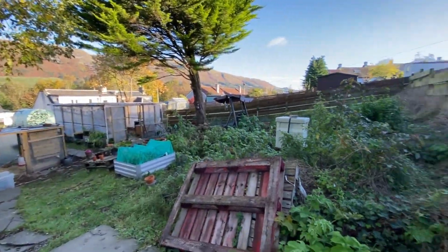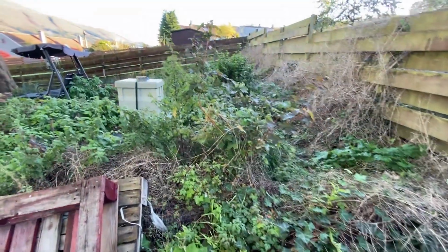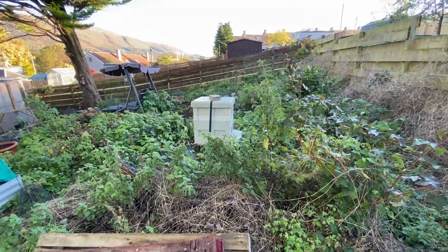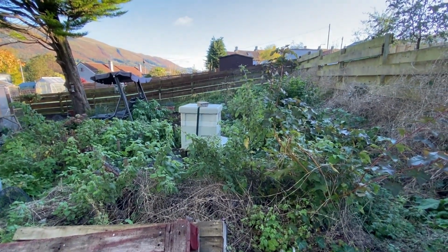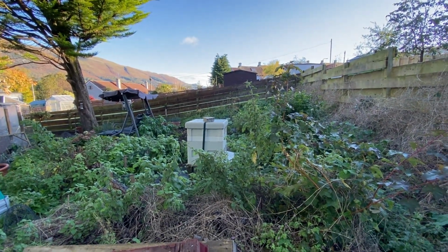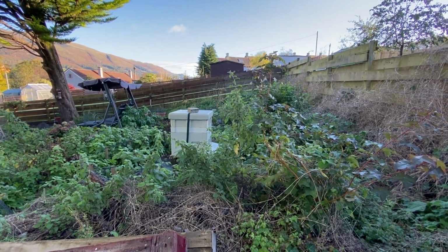If I swing around now, you can see some overgrown vegetation and the beehive in there. So still a single beehive. The bees were a bit naughty this year and they swarmed twice. They were quite angry bees this year and gave me several stings while I was working with them. But hopefully they'll calm down and be better in the spring.